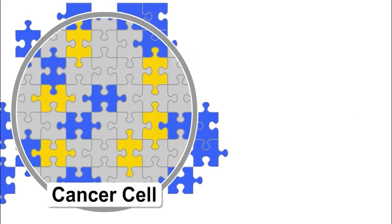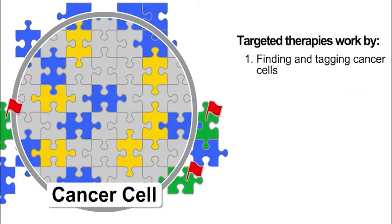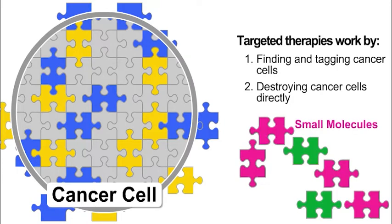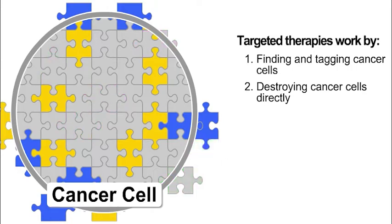There are many ways that targeted therapies work against cancer. These include finding and tagging cancer cells. When monoclonal antibodies stick to the surface of your cancer cells, they act as tags. This makes it easier for your own immune system to find and destroy those cells. A second way that targeted therapies work against cancer is finding and destroying cancer cells directly. Both small molecules and certain types of monoclonal antibodies can stick to targets in or on the surface of your cancer cells and then kill those cancer cells directly.